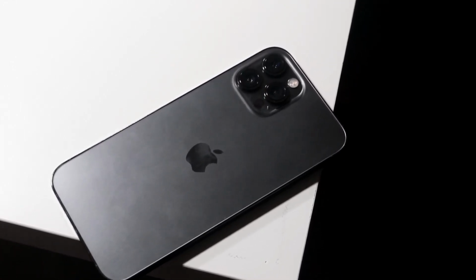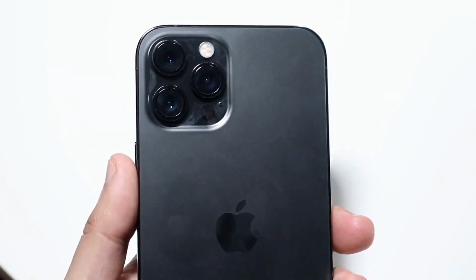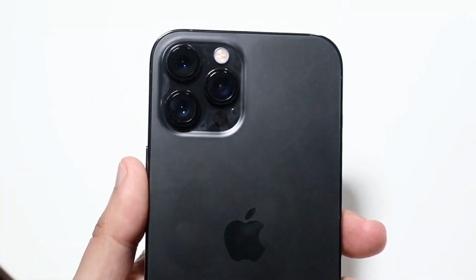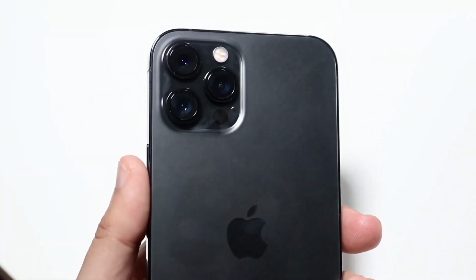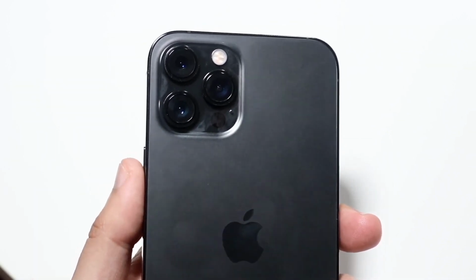Now on top of that, another very big thing to keep in mind is that between both, from a camera perspective, this is something else that's very interesting. You're getting triple camera setups on both, but they're very, very different. The iPhone 12 Pro Max gives you that wide, ultra-wide, and telephoto lens, and all those cameras are pretty much 12 megapixels.